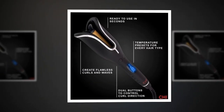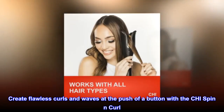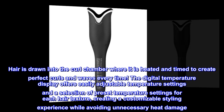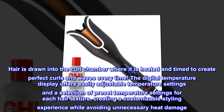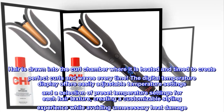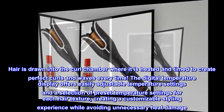Product description. Create flawless curls and waves at the push of a button with the Kai Spin N Curl. Hair is drawn into the curl chamber where it is heated and timed to create perfect curls and waves every time. The digital temperature display offers easily adjustable temperature settings and a selection of preset temperature settings for each hair texture, creating a customizable styling experience while avoiding unnecessary heat damage.